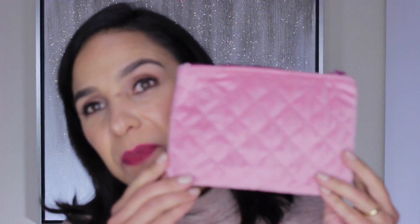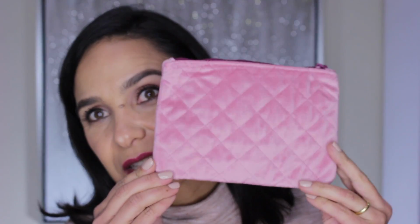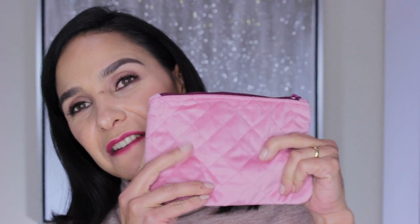So this month the bag is very cute. It's velvety, very plushy, so nice to touch it.